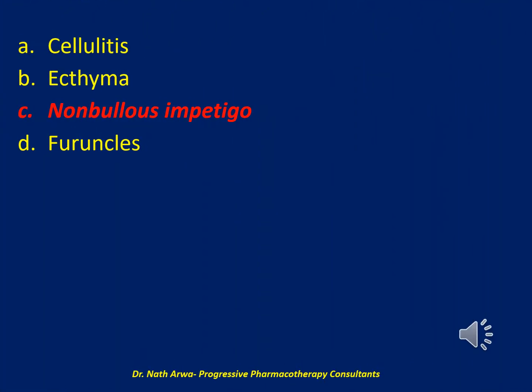And the correct answer is C. Non-bullous impetigo. This patient probably has non-bullous impetigo, which is most common in children and is characterized by small pustules that burst, leaving behind a yellowish crust, which makes answer C correct. Furuncles would not generally appear on the upper lip, though they could. Also, they would probably be larger than what the mother described, and the yellowish crusting does not usually occur with furuncles. That makes answer D incorrect.